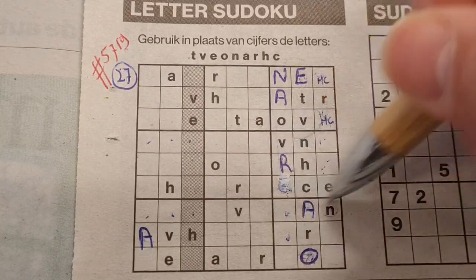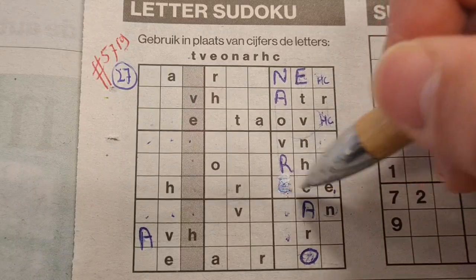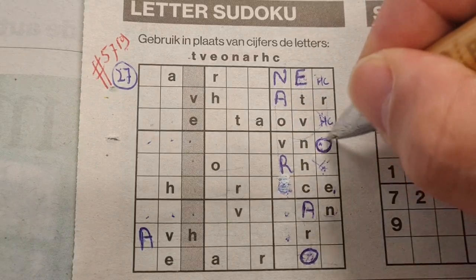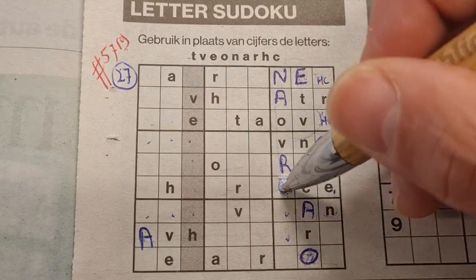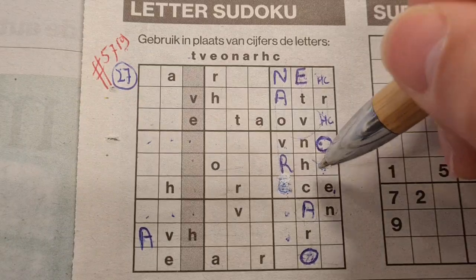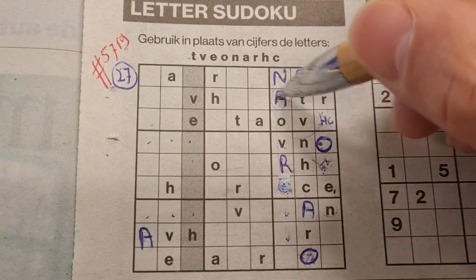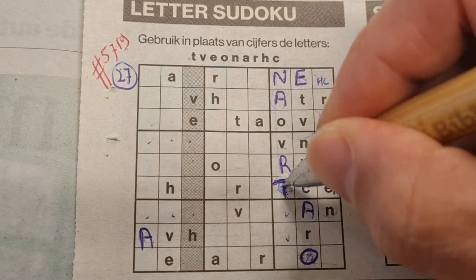Three missing letters in this big square. We have an O in this column, so no O there. So the O could be here or there, in this big square. We see another O in the middle row, so no O there. O should be there. So two missing letters now in this big square for letters. T is missing, and the V. No, we have a V there. T and the A is missing. We have A in this column, no A there. A should be here, and the T goes there.